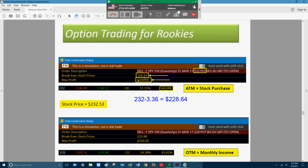So when we're looking to buy stock, we sell that one because we collect the most amount of money and we don't care. Hopefully it goes up and we collect a bunch of money. If it goes down slightly, no big deal because we're willing to buy this stock and we're still buying it at way under market value.